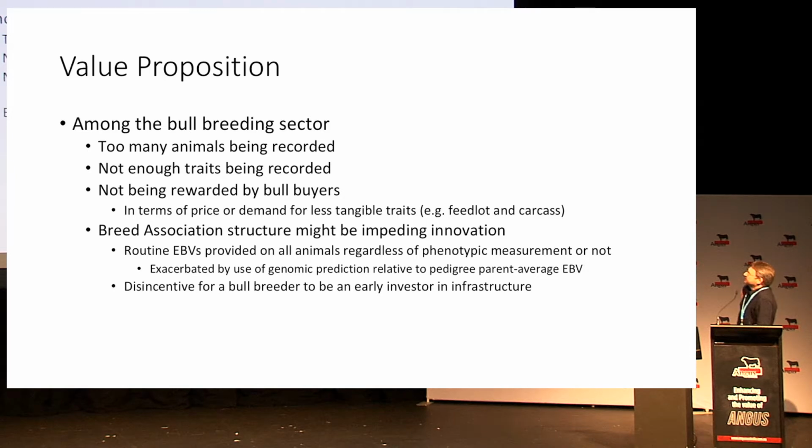So if you asked me about the value proposition among the bull breeding sector, I would say the big problem with beef industries globally is there are too many animals being recorded. Too many animals being recorded and not enough traits being recorded. If we were to compare the beef industry to, say, the chicken industry or the pork industry or the maize industry, what you would see is much more extensive phenotyping on much smaller populations.